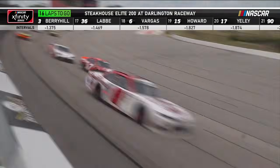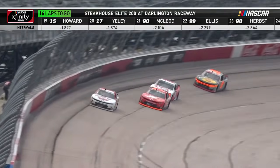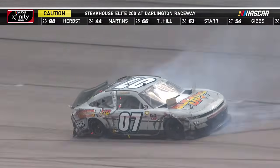And you know, now Josh has just got to go in defense a little bit. It's the first time he's been out front. He's got to feel his car out, see what it's going to do here in front of everybody. And we got a big wreck. 8th caution of the day. This time it's Joe Graf Jr.